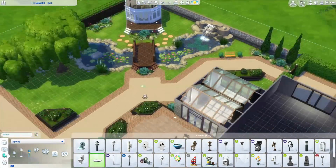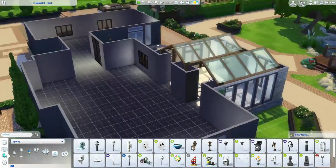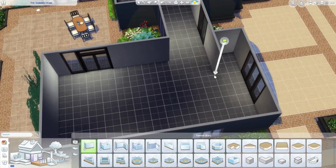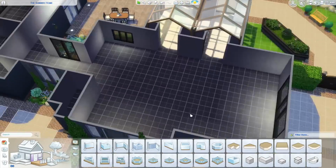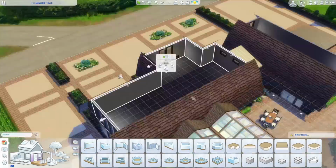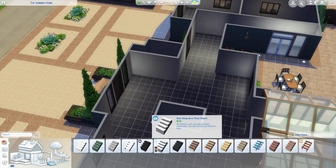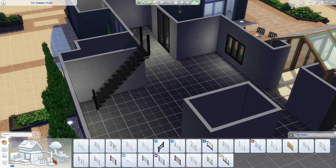But right now I'm just working on the layout on the inside. It does change up a little bit as I go on, not too much, but I do get another set of stairs in the other part of the barn. So I've made this into a 3-bedroomed house. I have a teen bedroom, a child's bedroom, and also the parents' bedroom, obviously.